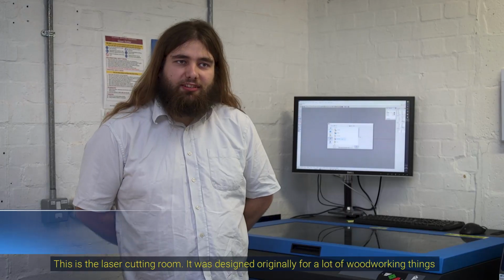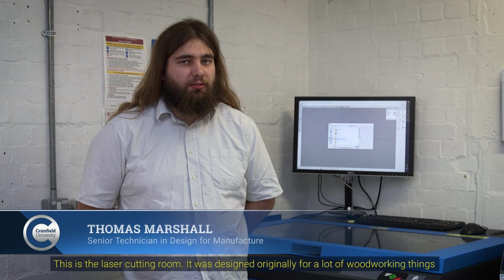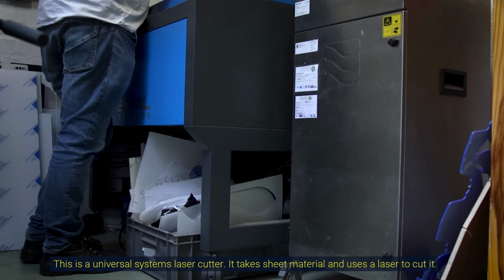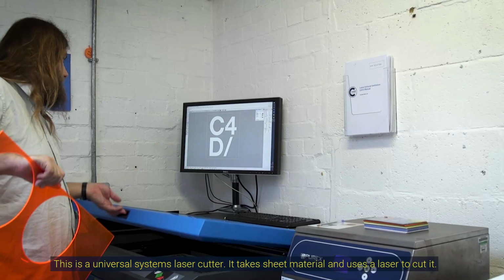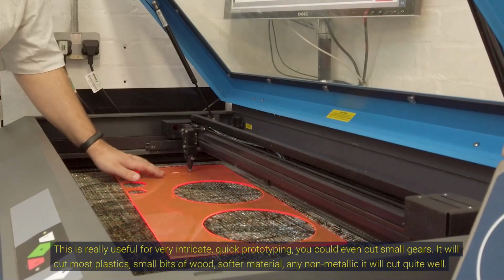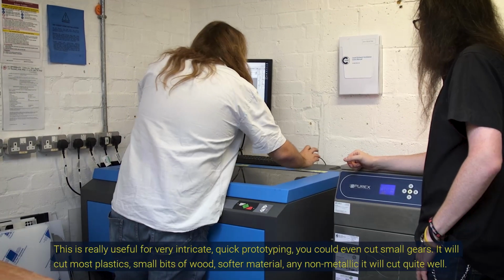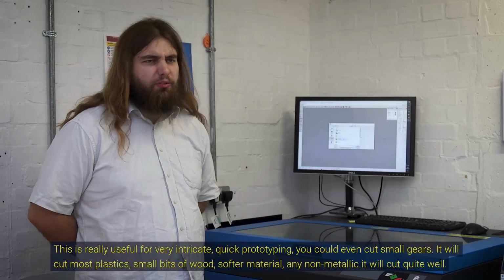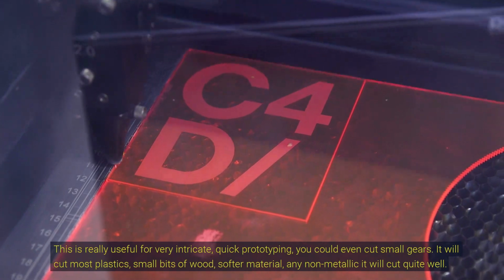This is the laser cutting room. It was designed originally for a lot of woodworking things and more soft materials, foams and plastic cutting. So this is a Universal Systems laser cutter. It takes sheet material and uses a laser to cut it. It's really useful for very intricate, quick prototyping. You could even cut small gears. It will cut most plastics, small bits of wood, softer material, any non-metallic. It will cut quite well.